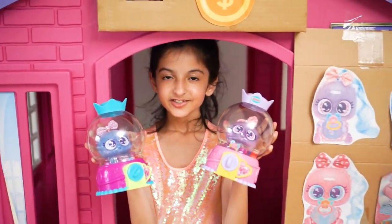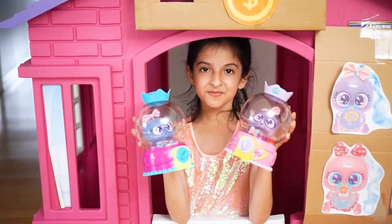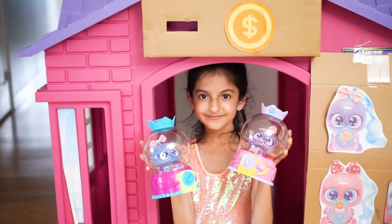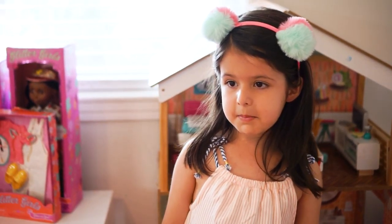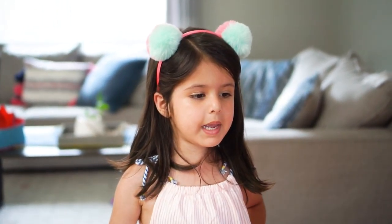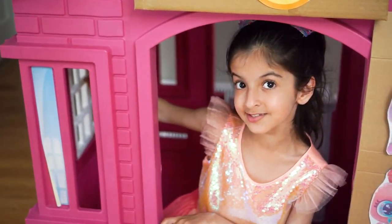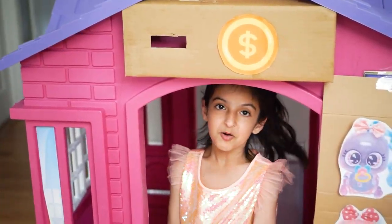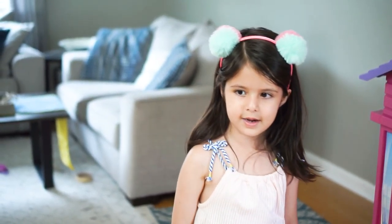Come. I have the new Nerlie Bobble Gum neonate babies. Wow! I want to buy the neonate baby. These are so cool. Can I have the pink and purple neonate babies? Do you have 10 cents? No. No money, no toys. I know.